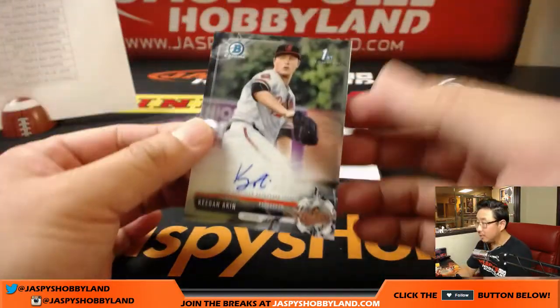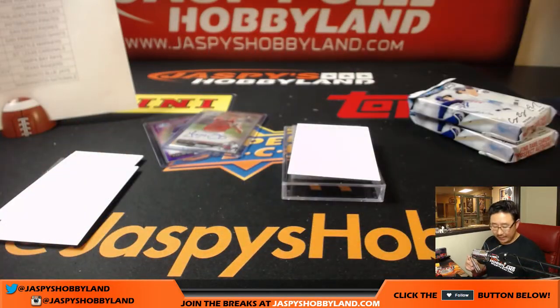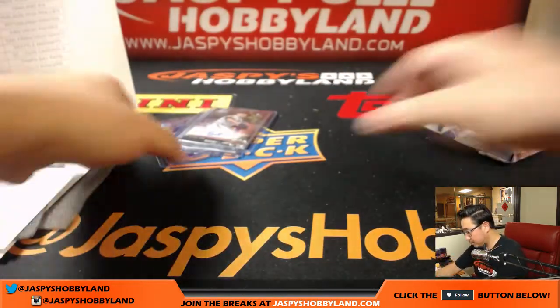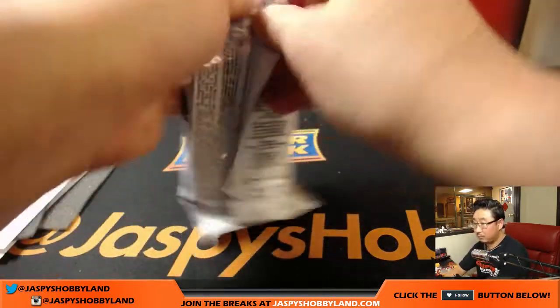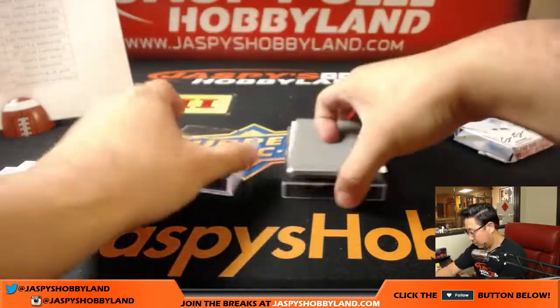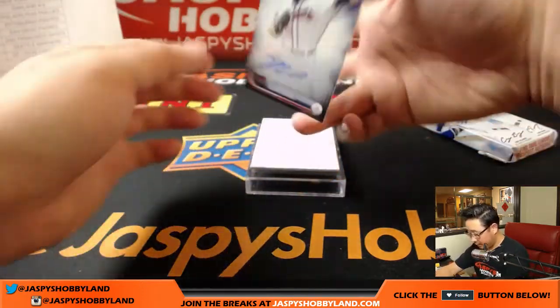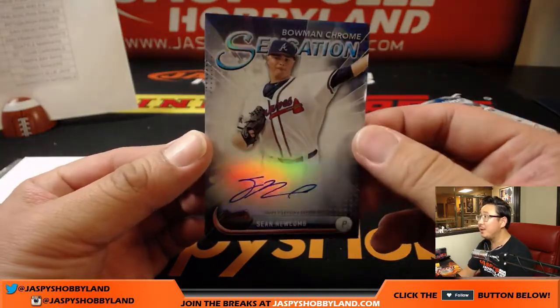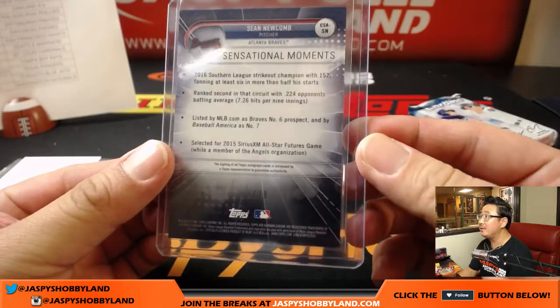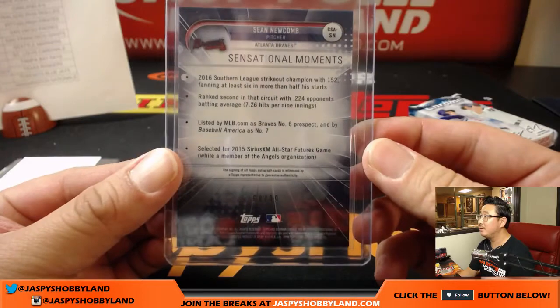Back here, we've got some O's. Keegan Akin for the Orioles. Darren McKenzie with the Orioles. All right, next one is, wow, Bowman Chrome Sensation, Sean Newcomb, on card autograph for the Braves. There you go, Michael G. Finally some Braves coming your way, and a nice one at that. There you go, 68 out of 99. Southern League strikeout champion. Nice.